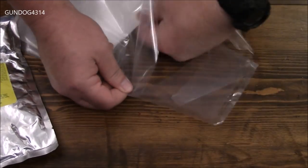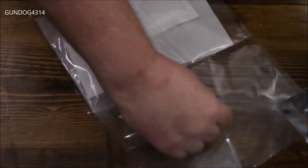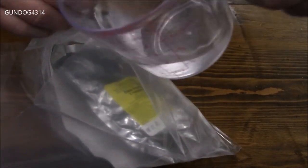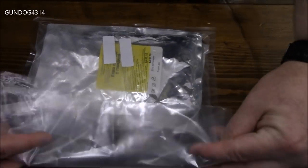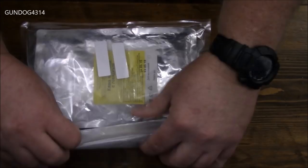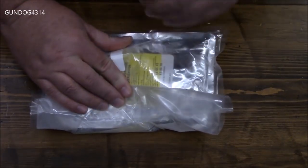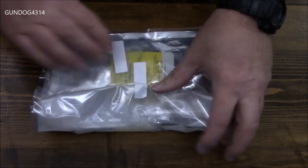We'll just lay this down flat so we have the largest surface area. Add our water. And that is totally immersed in. Fold this over several times. And then we'll take the tape and seal the bag shut. And then we have this.